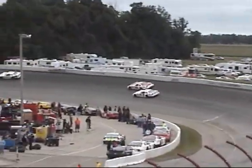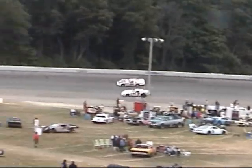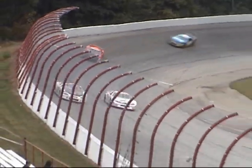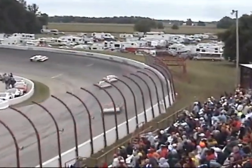Bobby Sibla running in the 5th spot, trying to track down 3rd and 4th. He's right up against the wall. 3rd and 4th, racing with one another, Atkinson and Spillers. Spillers holding off Atkinson so far. Jason a little better on the bottom through the middle of the turns, but then the momentum in the outside groove for Spillers pulls him back ahead.